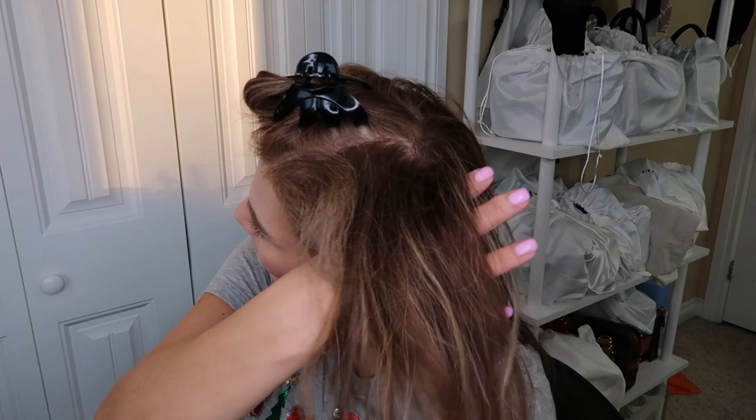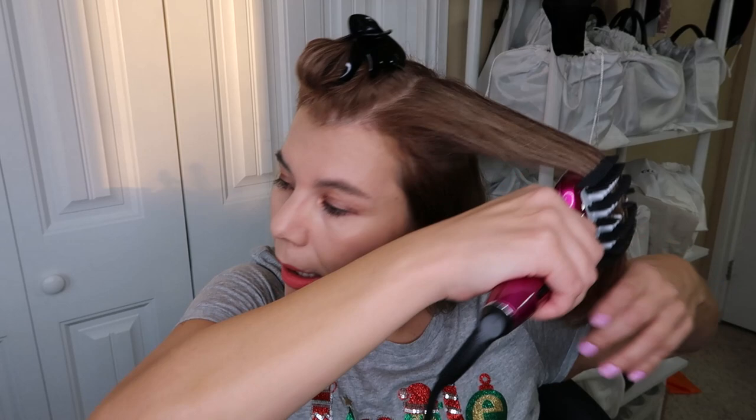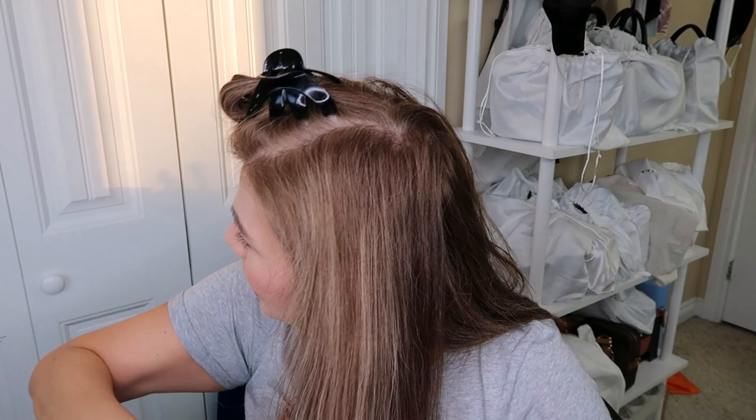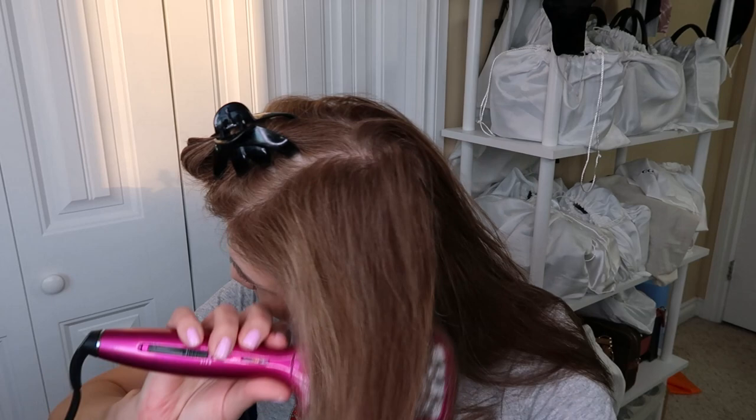And you just take that section, and we'll start going. It has a bit of a sizzling sound, and this is on the medium setting. And that is actually not bad. I don't have super thick hair, so okay, that side's done. See how quick and easy that is? That's amazing. I don't have to take so much time on each.